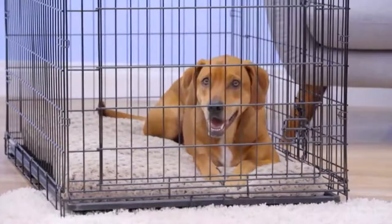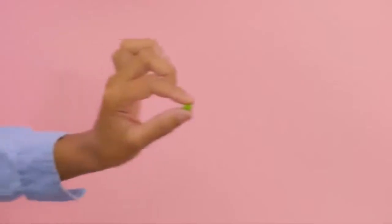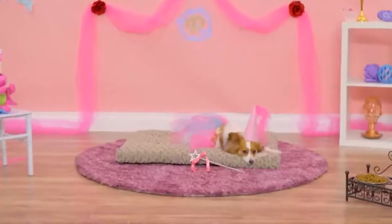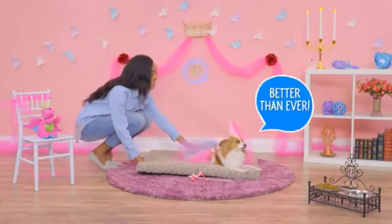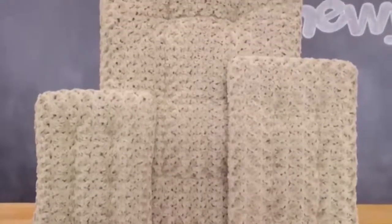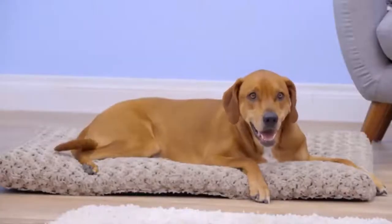You can make your pet's favorite place ultra plush with the Frisco Mocha Swirl crate mat. So even if your pup is a princess, she won't feel a thing, even a pea. How'd you sleep? This mat is made with a non-slip bottom, a tufted poly fiber cushion, and a soft swirl fabric that keeps your dog warm in the winter and cool in the summer. It's a bed for all seasons.